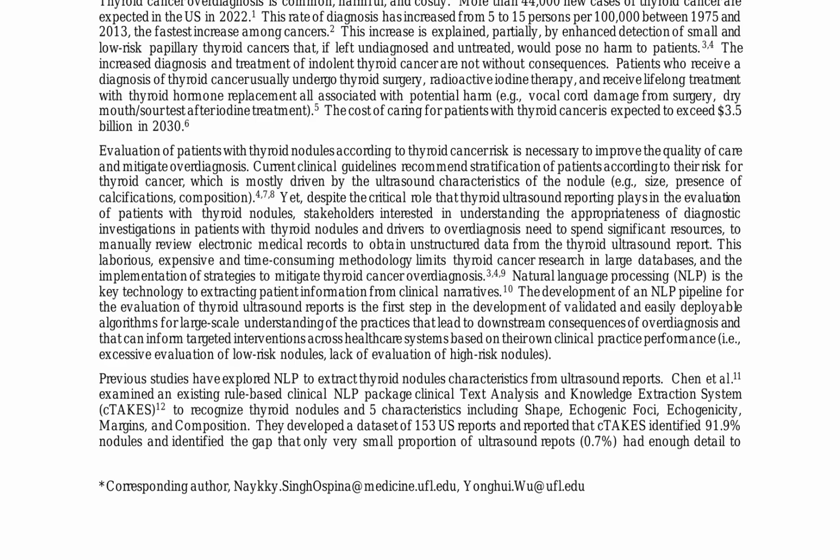This study is significant as it systematically categorizes and applies transformer-based NLP models to extract a large number of clinically relevant thyroid nodule characteristics from ultrasound reports. The results highlight the potential of NLP to assess the quality of thyroid ultrasound reports and examine outcomes of patients with thyroid nodules using electronic health records, enabling more accurate stratification and targeted interventions.